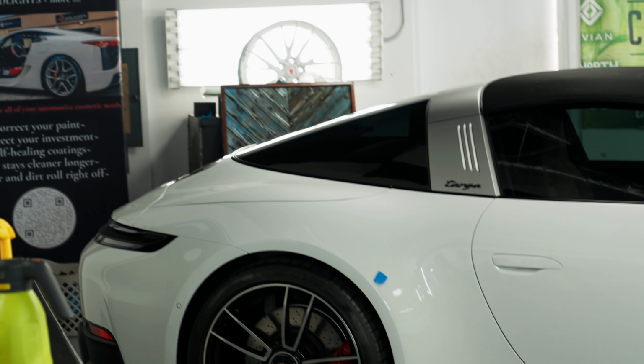It's not too difficult to tint, man. The more difficult will be the Targa back there with that rear windshield. Like I said, that is the holy grail of window tinting when it comes to back windshields. There's not a harder back windshield in my opinion. That's the PhD right there. You officially graduated when you do that.